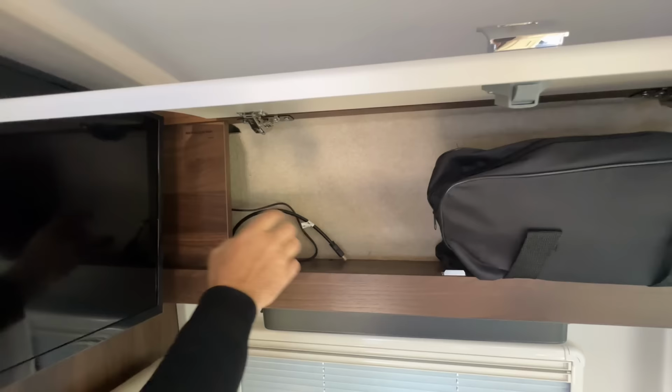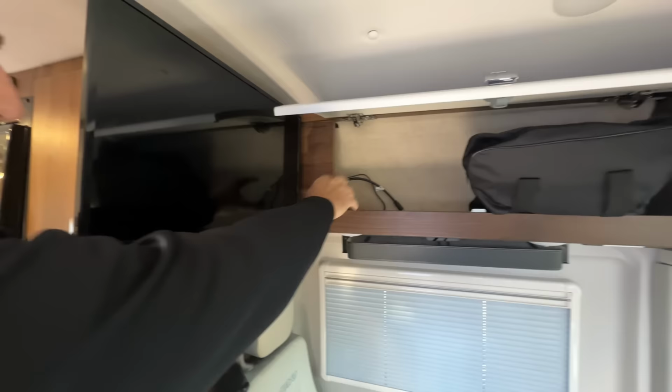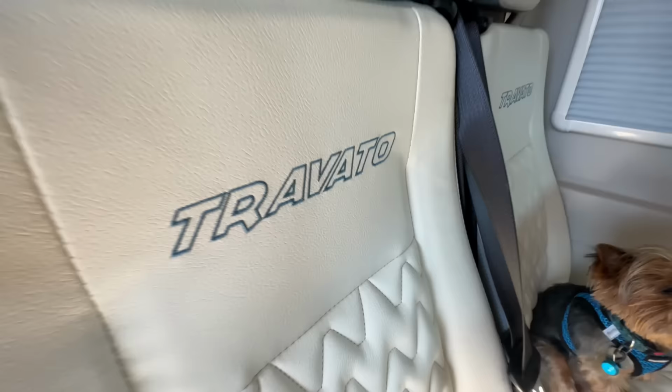You got the HDMI there. Also, this is a roof access port. There's already a hole drilled right here where we can put antennas on the roof and we can put a 5G wireless internet router in here. We've done that quite a bit for people as well. This is nice how Winnebago really thinks about how you're going to use the RV, what the different possibilities are and different things you're going to do. And they do a good job of thinking through that.